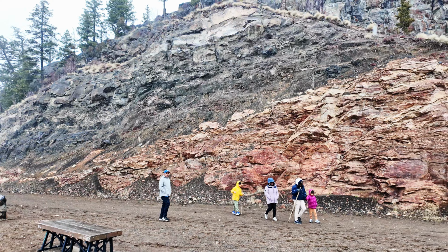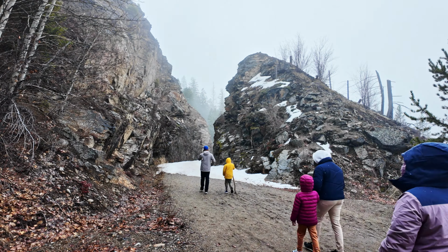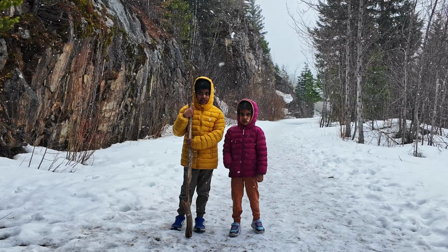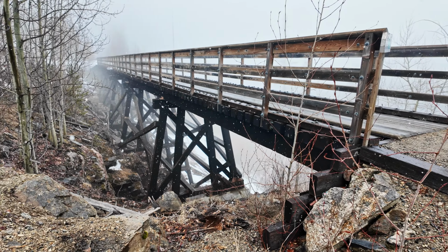We are treated to stunning views of the steep terrain and valley below, although the clouds limit our visibility across the mountain. It's incredible to think this used to be a railway track, carrying heavy loads of coal and minerals. The strength of these trestle bridges is truly amazing.